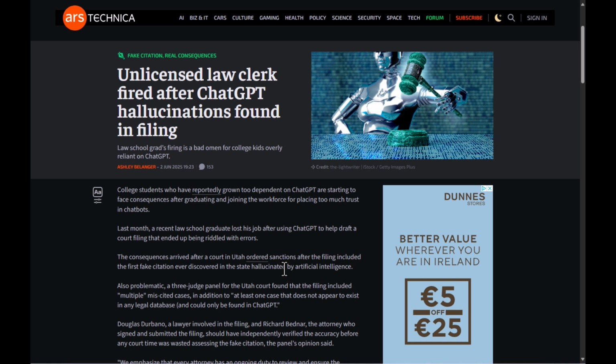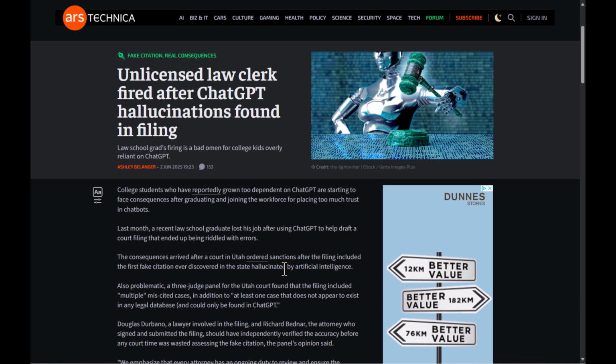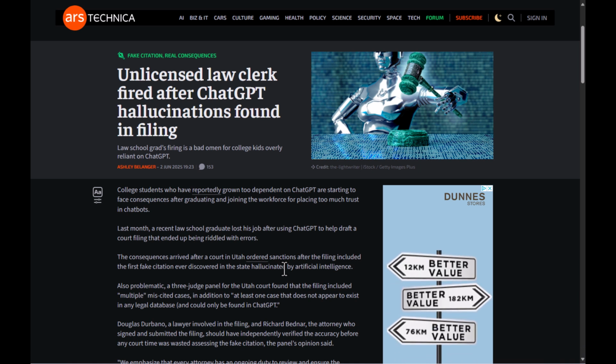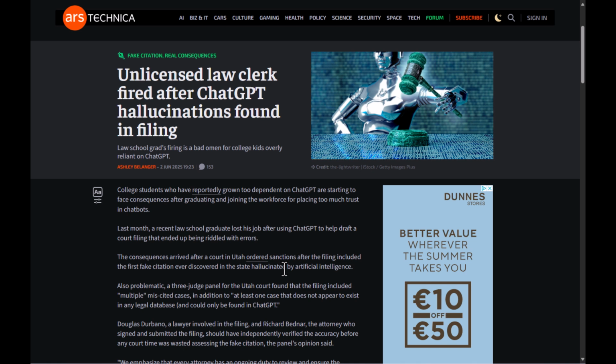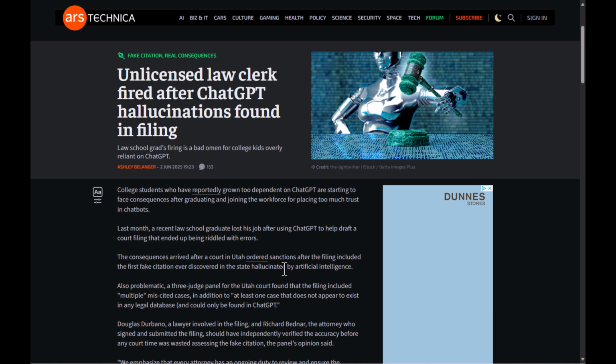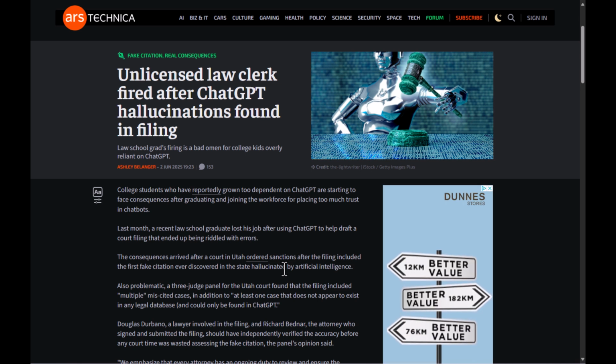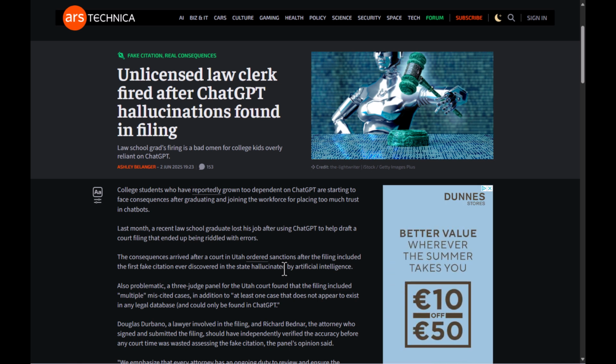The law firm the two worked for apologized and promised to make amends to the court. The law firm told the court that the law school graduate was working as an unlicensed law clerk and had not notified anyone of his ChatGPT use. At the time, the law firm had no AI policy that might have prevented the fake legal precedent from being included in the filing. But after the discovery, the lawyers reassured the court that a new policy had been established, and Bentner's lawyer, Matthew C. Barnick, told ABC4 that the law clerk was fired despite the lack of a formal or informal policy discouraging the improper AI use.